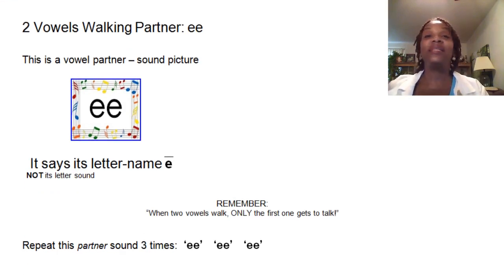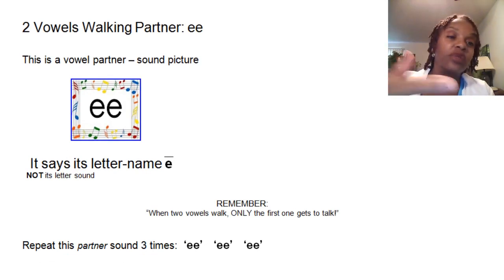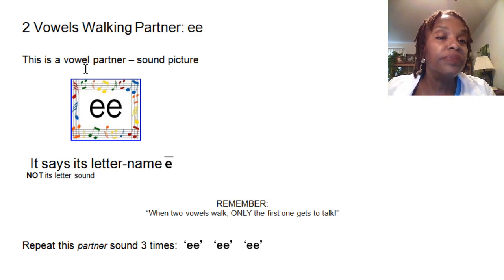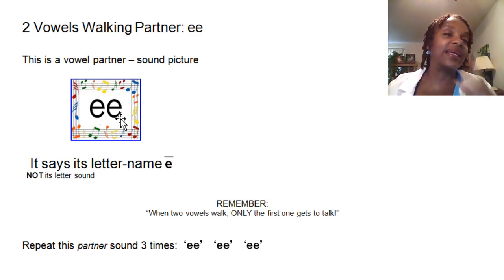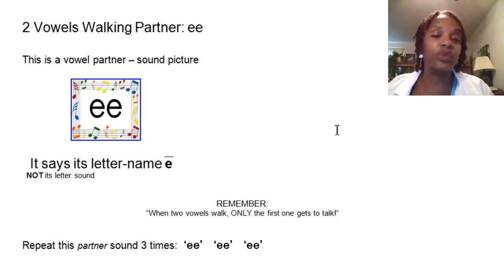All right. Now let's learn a new two vowels walking partner sound. Makes the same sound as ea, but this time it's e. So this is a vowel partner sound picture, and it says the letter name e. Now the tricky little thing about this is that both of the vowels in this partner is the letter E, right? So who gets to talk? The first one. The second guy has to be quiet, all right? Because when two vowels walk, only the first one gets to talk.